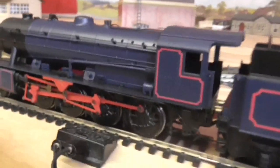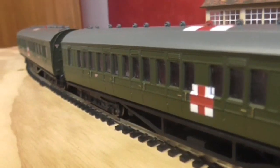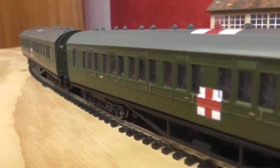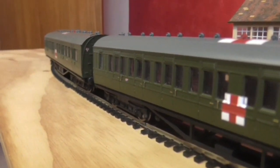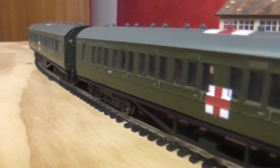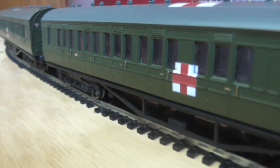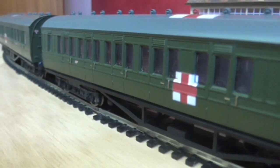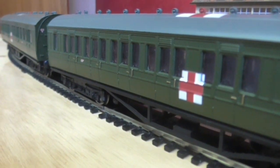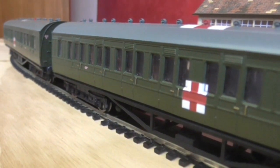See, it doesn't look too bad with this WD from the Longmoor Military Railway. So yeah, if you get hold of them, do, and if you really want them, get hold of them. If you don't, it's just something different, really, in my opinion. So yeah, guys, that's my review and running session of these locos. Like I said, the only downside to them for me is the interior doesn't represent an ambulance train to me, but that's just me being picky. If I had to find a problem, it's the one I'd find.